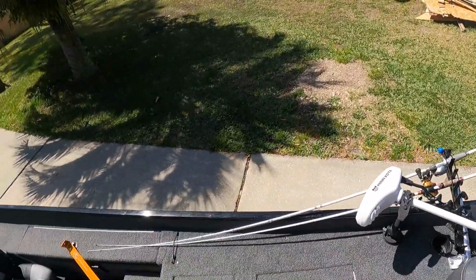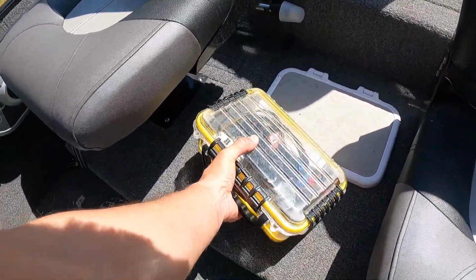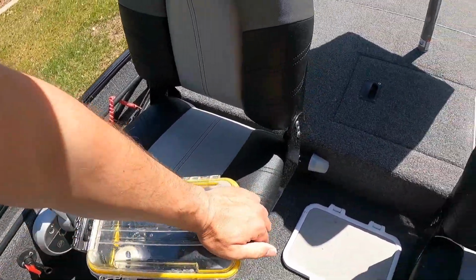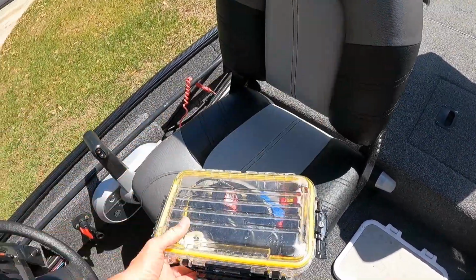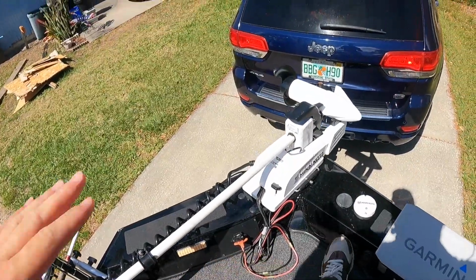I'm used to using the little remote control, and I keep all my remote controls in this little storage box right here. As you can see, just keep them in there. Nothing major. Put that out of the sun. So that's what I did there.